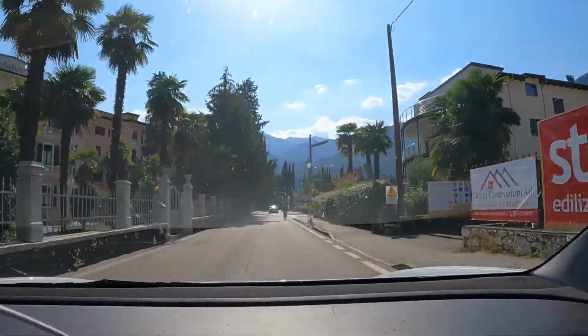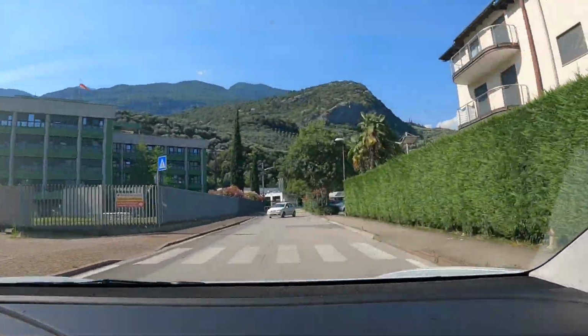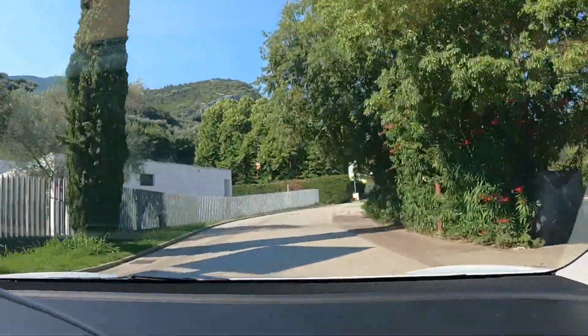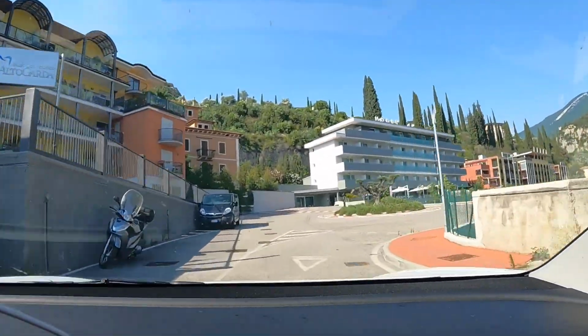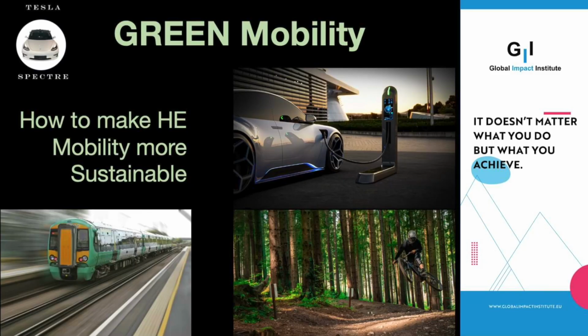And then at the very end of the trip, we just turned right on the last small road, and finally there it was, our hotel. And I will do a video on this hotel, so we will see what you think about that.